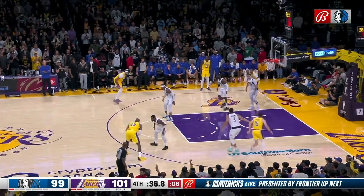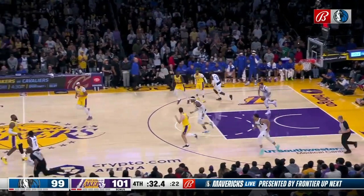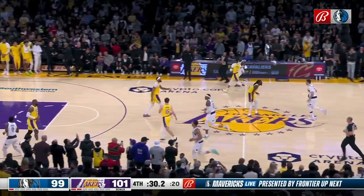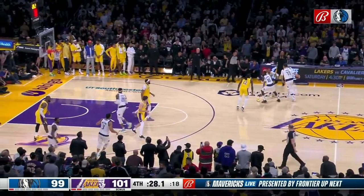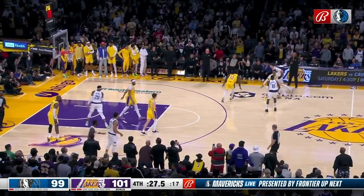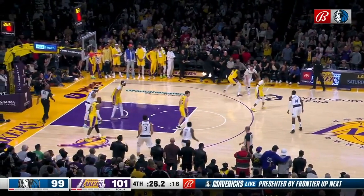On the pivotal go-ahead three from Kyrie Irving, Luka Doncic set it up by trying to put D'Angelo Russell, the weakest defender, into the action with Tim Hardaway Jr. screening, and Taurean Prince was adamant about not allowing that switch to happen and went under and met Doncic on the wing.